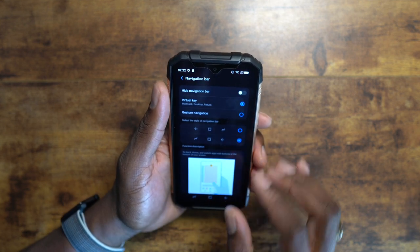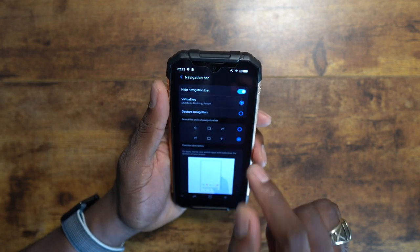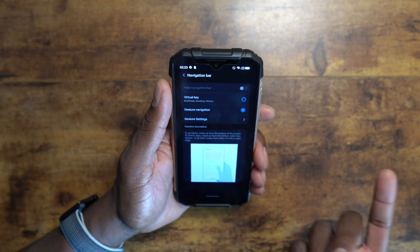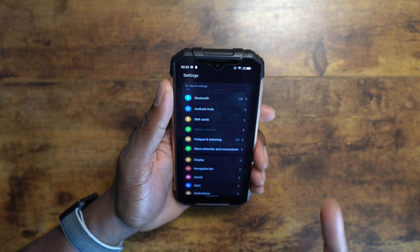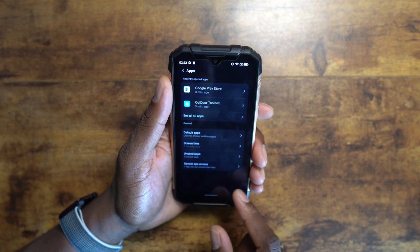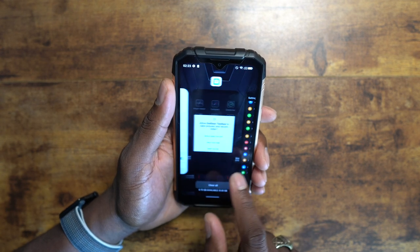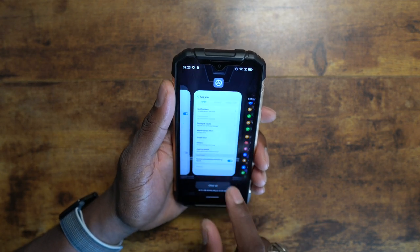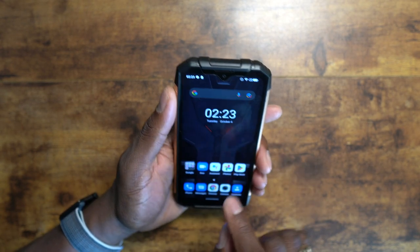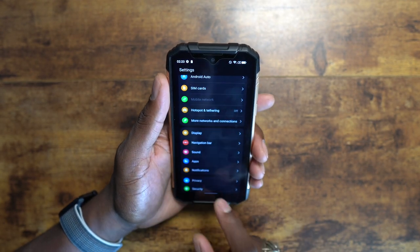Now we got to get into navigation bar. We got to get rid of this. Gestures is where I need to be. This is where I need to be right here. Got to get my gestures going on. I don't need a tutorial on that. Your sound, your apps. It's all good. Notifications, and didn't try to do that. Don't do that. Let's get back in here. So let's see here. Accidentally did that. The home screen is moving.